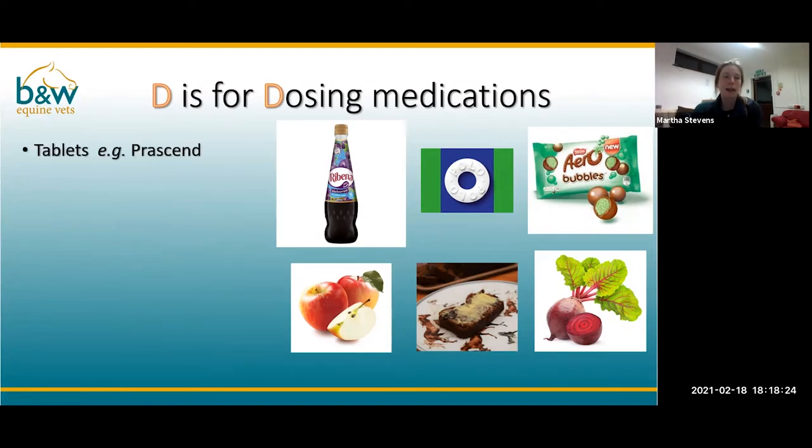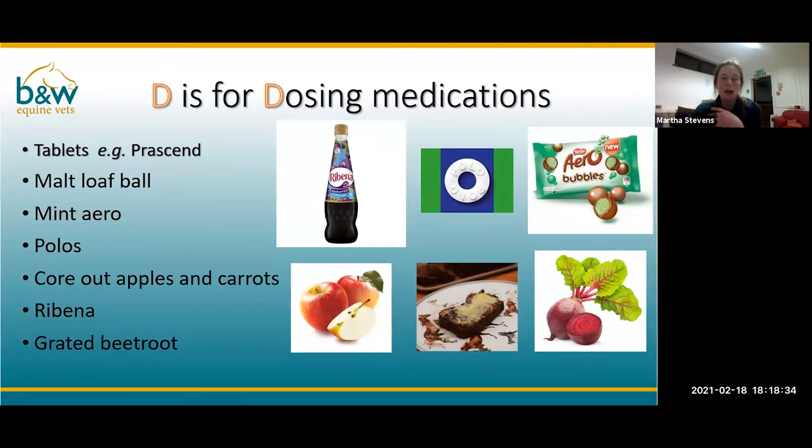Perglide would be one of the most common drugs that we use, that horses don't like to eat. Bute is another really classic one, so phenylbutazone. It's pain relief. They hate eating it, but it can be really good for them.